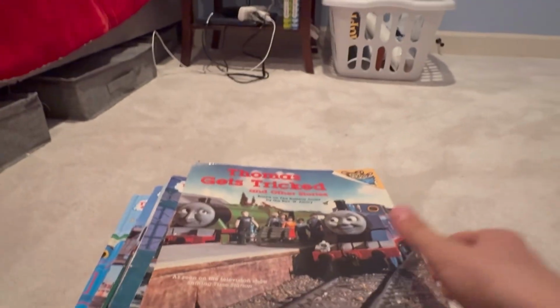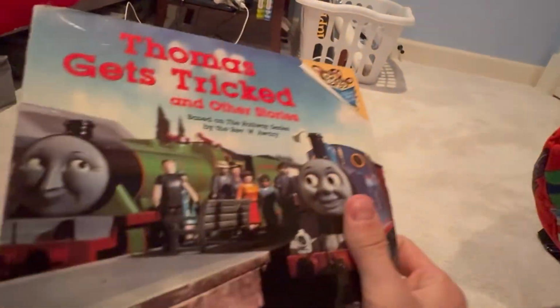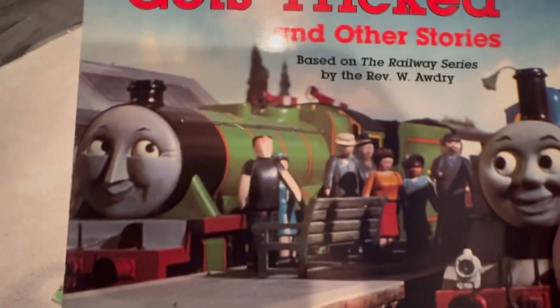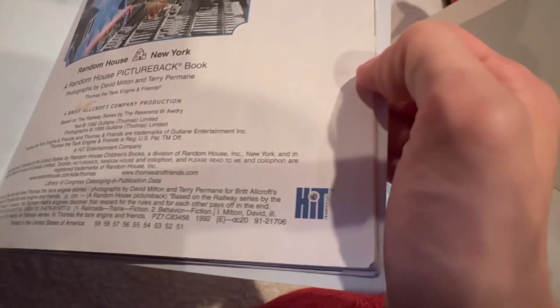favorite thing I want to show you guys, my Thomas book collection. I've gotten into collecting these. I may or may not get a second copy to add to the Henry shrine of this because Henry's on the cover. Cow on the Line, I ordered this with the CD, but the CD wasn't included, so hey, at least I have the book. It's a bit weird, it promotes the other books, but has the Gullane logo and the HiT logo on the inside. It's a bit odd, but whatever.